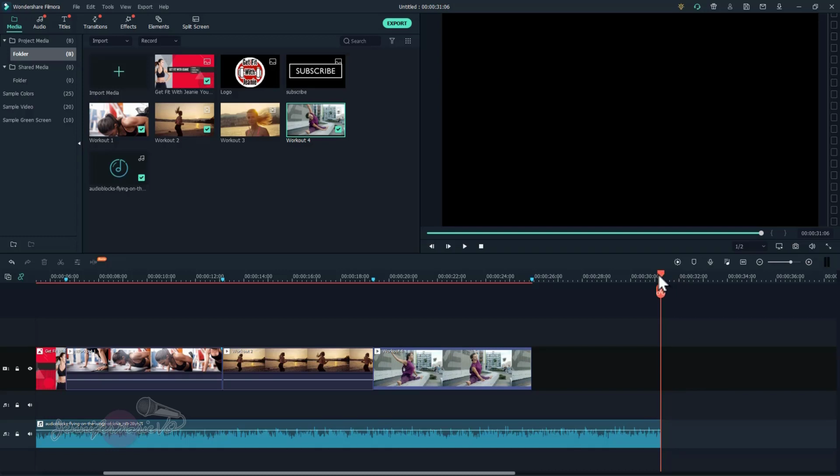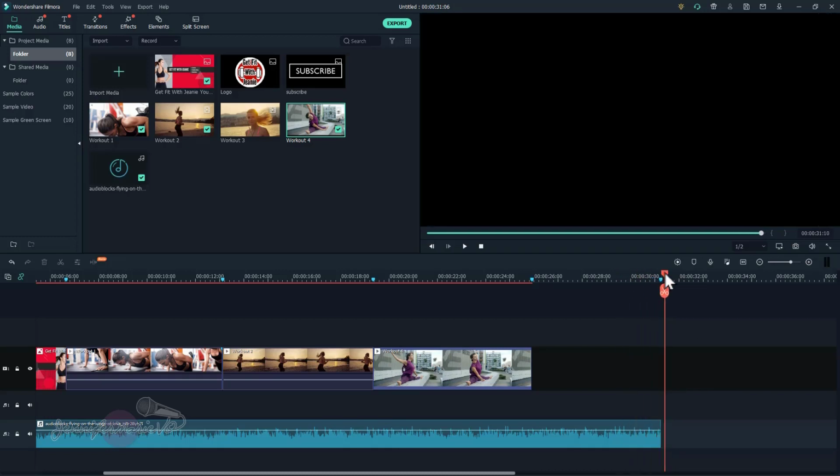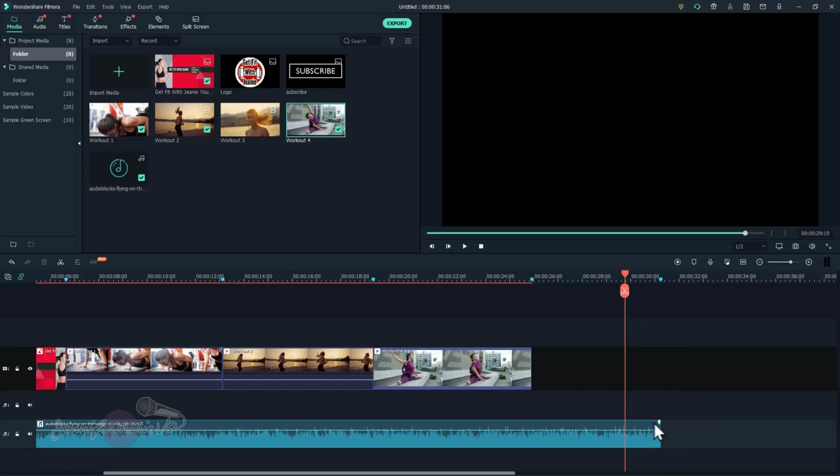Now, the one thing is this audio will just cut off, and we don't want it to just cut off. We want it to fade out. So if you listen here, that doesn't sound good. We want it to fade out. To do that, it's very easy. Hover your mouse over the audio and then click on this little marker icon and go like this, and that will make it fade out.